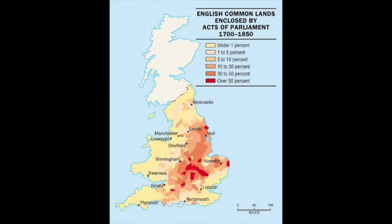In the late 18th and early 19th century, over 3 million acres of common land were seized and put in the hands of private farming estates. That's roughly the size of East Anglia.